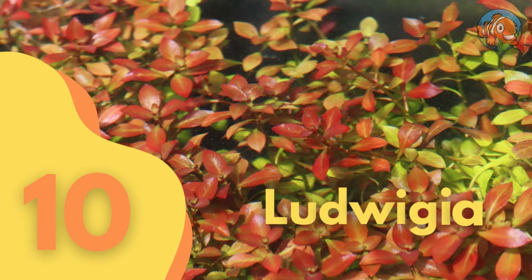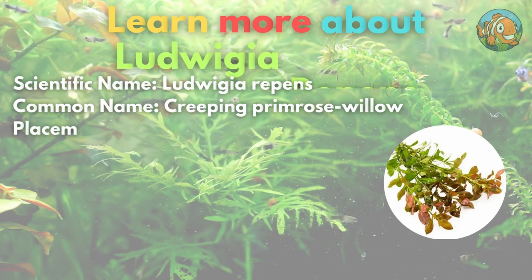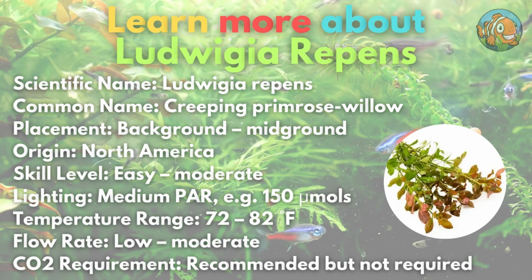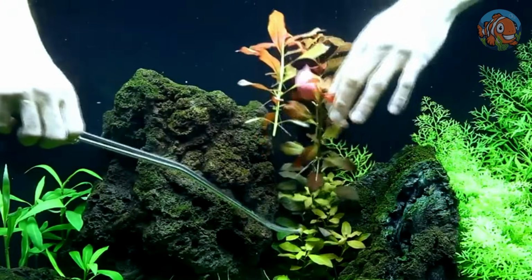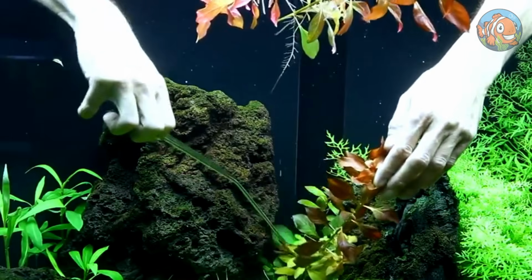If you haven't tried the Ludwigia Repens, this is the time to do so. The stem plant Ludwigia Repens exhibits a variety of hues, ranging from bright green to crimson or gold. Cuttings from this plant can be easily multiplied, and it grows swiftly. It's great for the background of planted aquariums and looks best when planted in a dense clump.